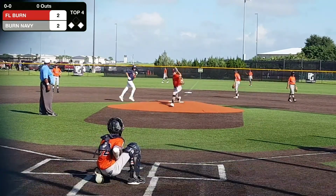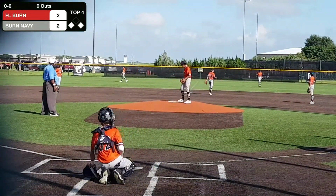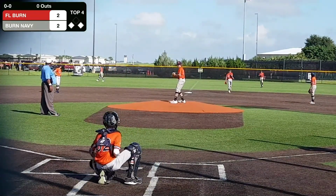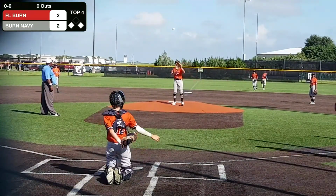The Bern national team is going to have to take care of the ball, be short-handed, make a good throw to the catcher at the plate to get that runner at the plate, and basically they're going to have to do that twice. Yes. Right? To get 2 outs here and try to keep that run from scoring.